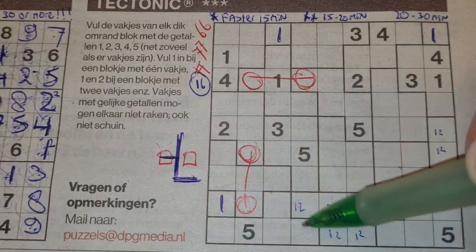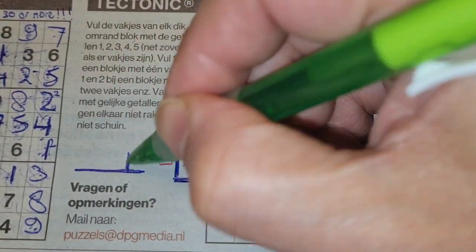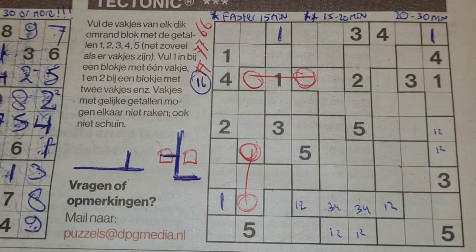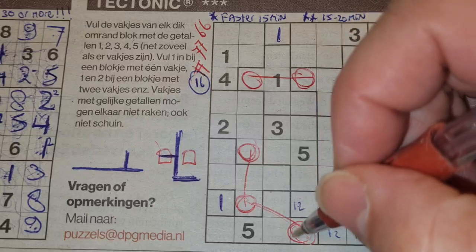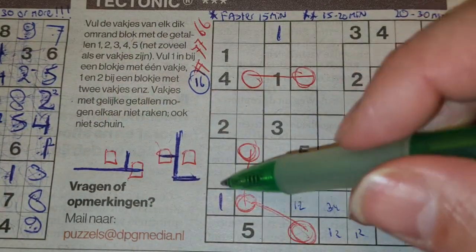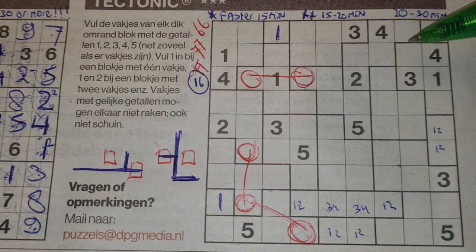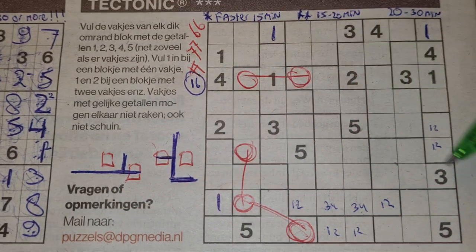Then the following shape. How about this shape? Let me draw this shape here. When you see this kind of shape, remember that this box has the same number as that box. So this box has the same number as that box. Do we have more of this kind of shapes? No. Only 1 of them. And that's all the shapes that you need to recognize in this puzzle.